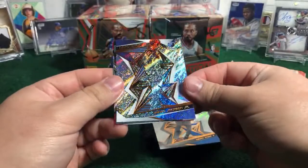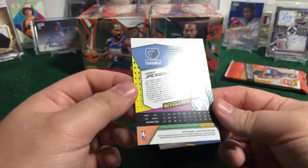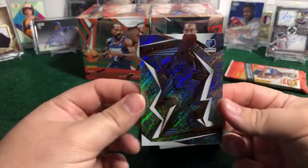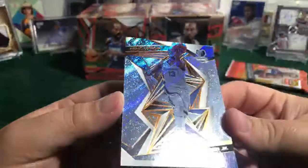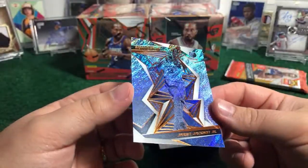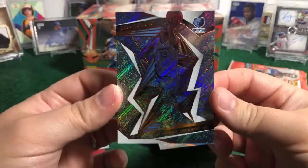And we got, look at that, man. What is that? Is it a special one? It's a regular one, man. It's a regular, but this has a shadow. Is that a misprint, something like that? Yeah, it's like an error or something like that. And it is Jaren Jackson Jr. Alright, a shadow card here.